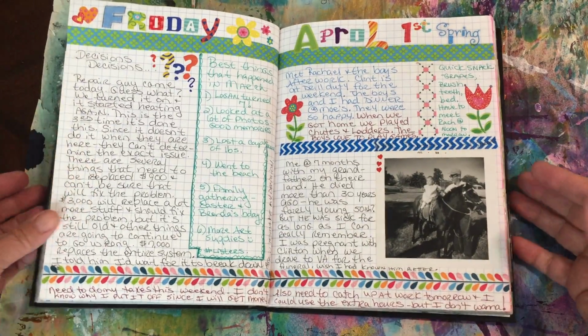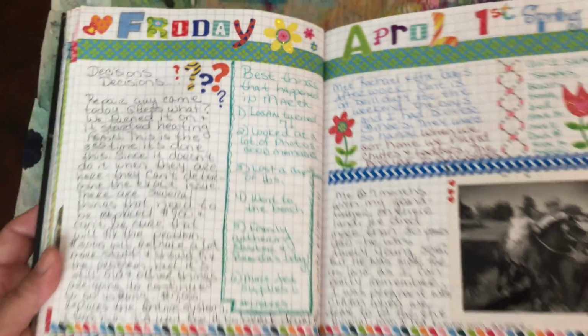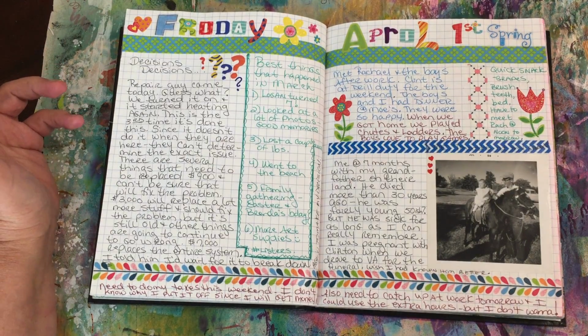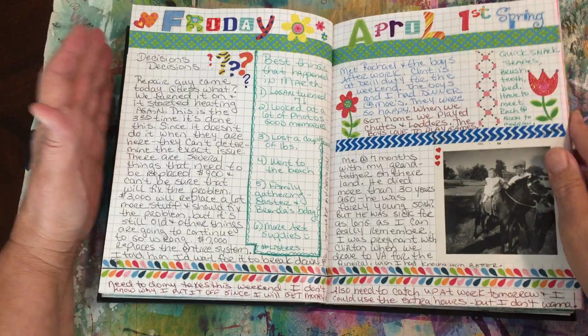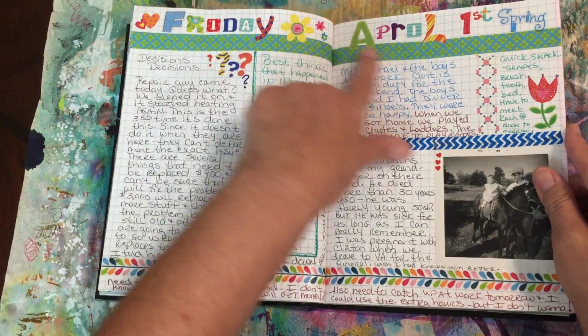And also, see these little question marks here? I had a whole bunch of alphas, and they came with some numbers and some question marks. And I really never used the question marks, but I had a decision to make about some repair work, so I put a whole bunch of little question marks there. I thought that looked cute. And one of my favorite washies, and some mixed letters.